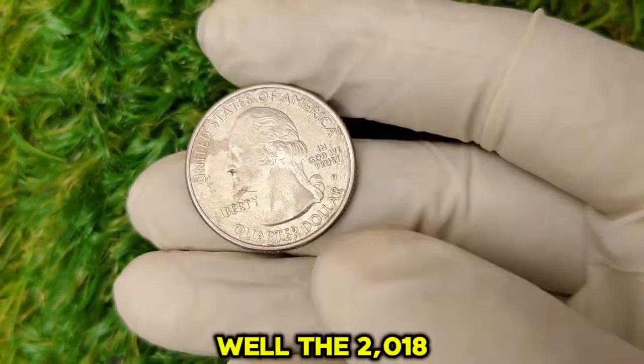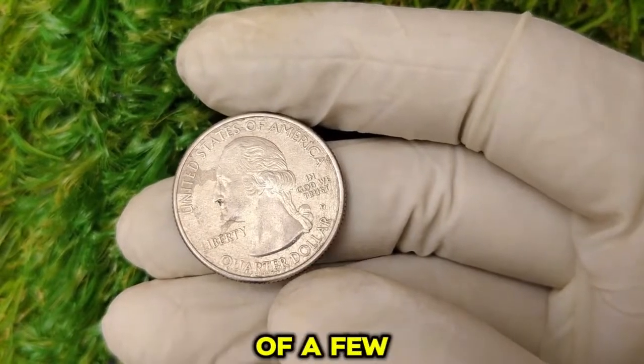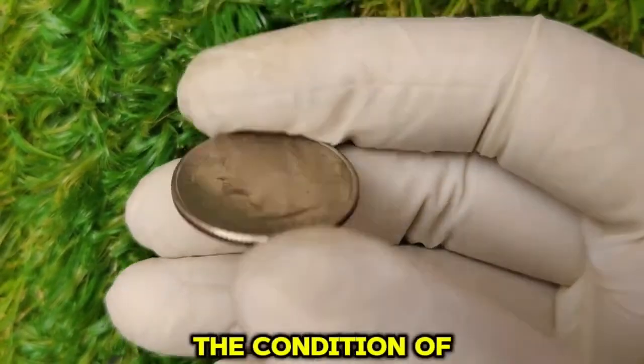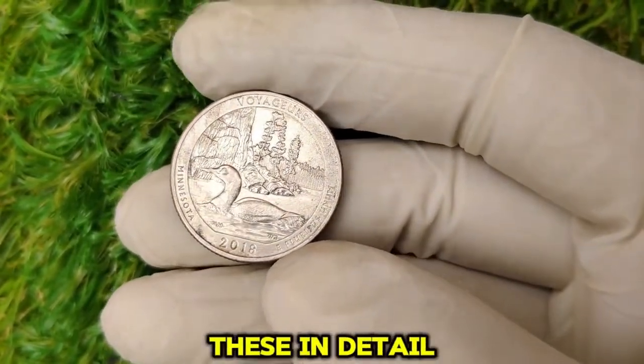So you might wonder, why is a regular quarter from 2018 so significant? Well, the 2018 quarter has caught the attention of collectors and investors because of a few factors: the rarity, the condition of the coin, and the limited availability. Let's talk about these in detail.